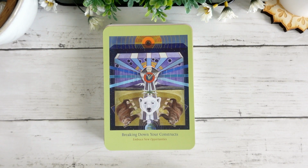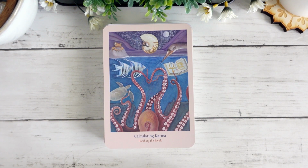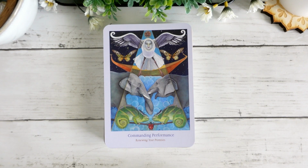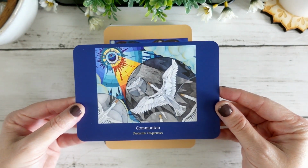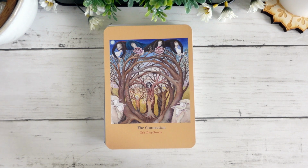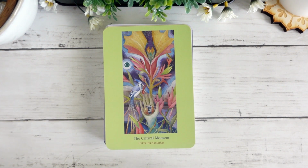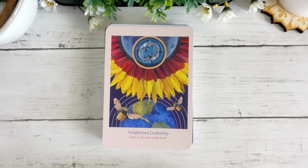Here we have breaking down your constructs, embrace new opportunities, butterfly psyche soul, take a risk, calculating karma, breaking the bonds. Commanding performance, renewing your promises. Here we have another horizontal card with communion for protective frequencies. The connection for take deep breaths. The critical moment for follow your intuition. Elevation for gaining the advantage. Enlightened leadership, listen to the voice of the earth.